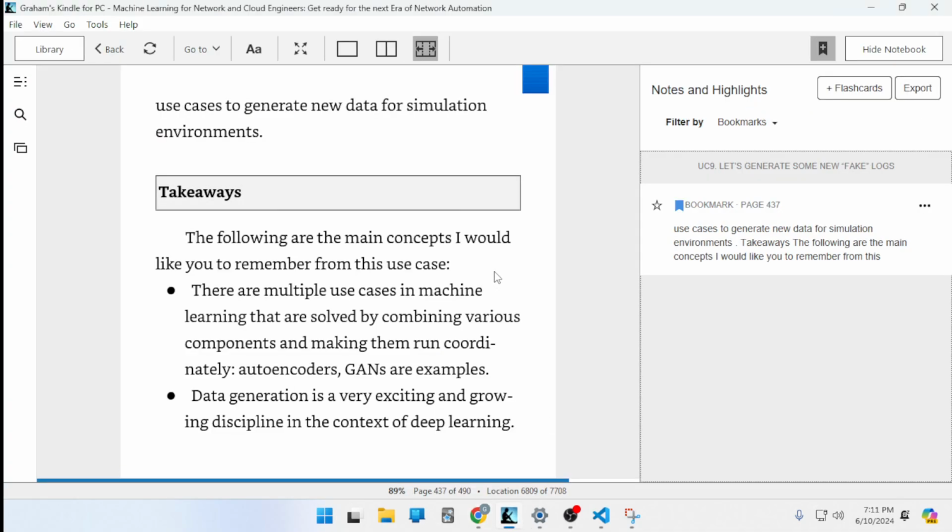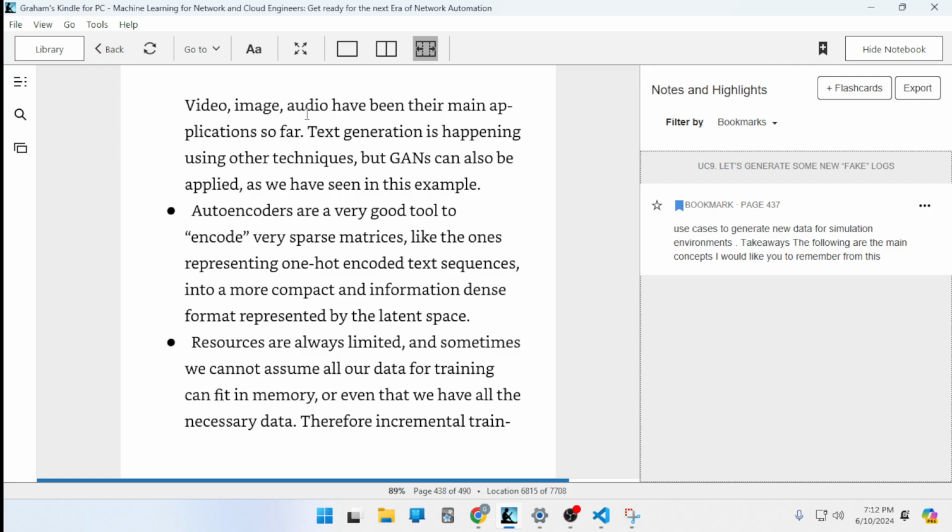All right, so the takeaways. The following are the main concepts I would like you to remember from this use case. There are multiple use cases in machine learning that are solved by combining various components and making them run coordinately. Autoencoders and GANs are examples. Data generation is a very exciting and growing discipline in the context of deep learning. Video, image, and audio have been their main applications so far. Text generation is happening using other techniques, but GANs can also be applied, as we have seen in this example. Autoencoders are a very good tool to encode very sparse matrices, like the ones representing one-hot encoded text sequences, into a more compact and information-dense format represented by the latent space.